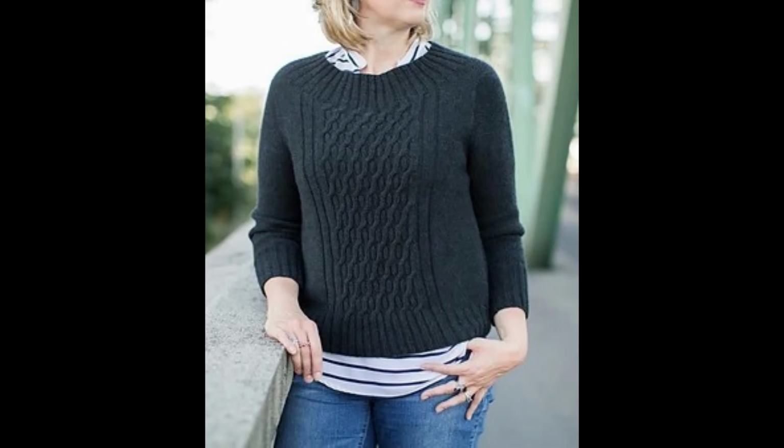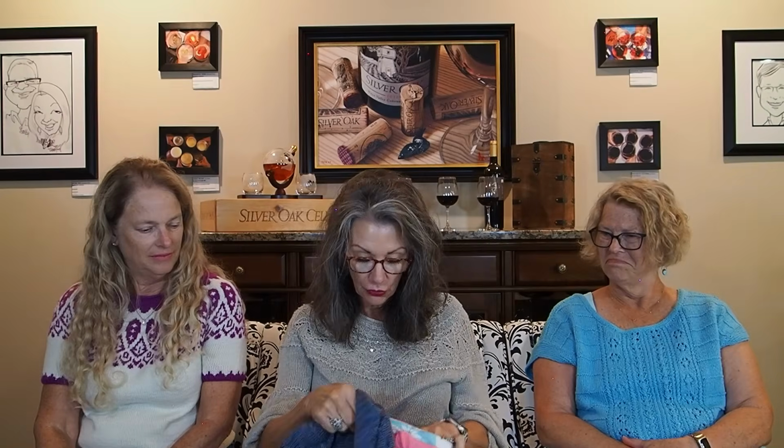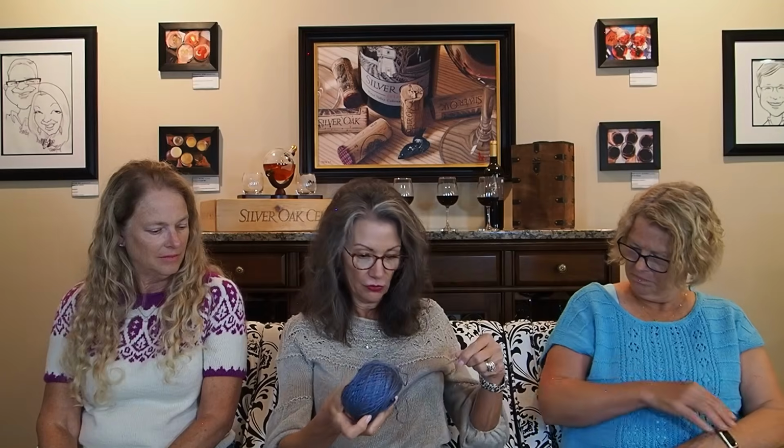All right. Well, my next WIP is the Azimuth by Marie Greene, but mine looks nothing like the actual pattern. I chose to do it because I loved the way she designed it with just the sleeves and the whole shape of it. She's got this beautiful cable down the front that I am choosing to not do on mine.